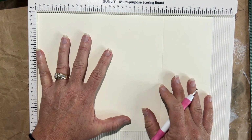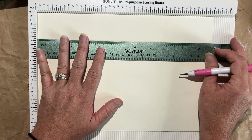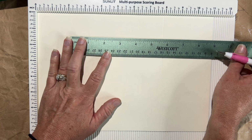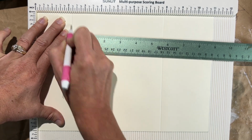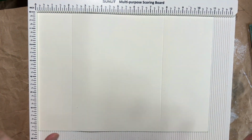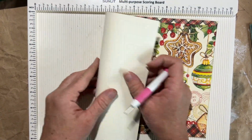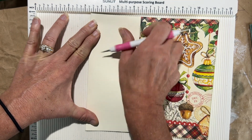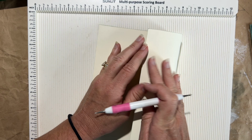And then, what did I do? Oh, now I can just go like this and go 4 3/4 on that score line. And I can score it here at 2 1/8. Okay, I got it. Don't do math like I do math. I'm sure there's an easier way. So now that gives us our little bits to fold in this way. How about let's fold it straight, Jody? So let's fold it that way. And then this side is, please be right.